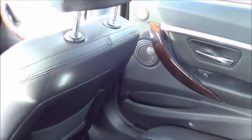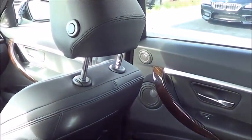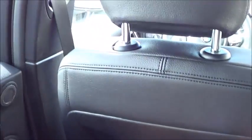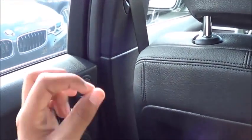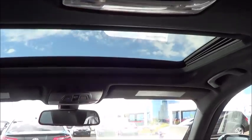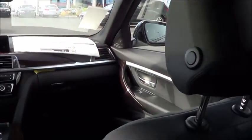Now, overall, the 3 Series back here provides one of the best rear seats in the class. It's very accommodating back here. There's lots of headroom and a decent amount of legroom too. It's not as cramped as the Lexus IS. However, the Mercedes C-Class does have a little bit more room. And then back here you'll also find LED lights. And the seats themselves are actually very comfortable too, and they provide a decent amount of support, especially on the side bolsters.